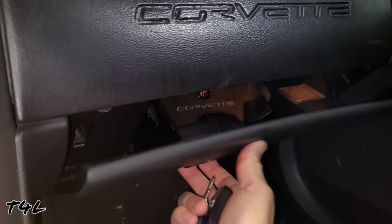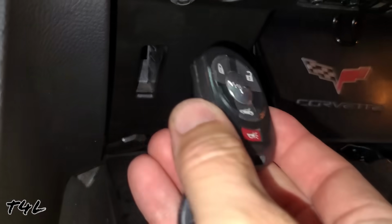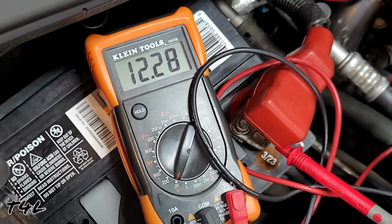If that doesn't work, go ahead and open up your glove box, and there's actually a little slot that you insert the fob into with the buttons facing the passenger side. This should detect the fob even if the fob's battery is dead, so go ahead and give that a try. If you're really having a bad day and even that doesn't work, go ahead and open up your hood and break out the multimeter and check the battery voltage. It should be around 12.5 volts if it's fully charged. If it's much less than that, go ahead and put a battery charger on it and get it up to 12.5 volts and try again.